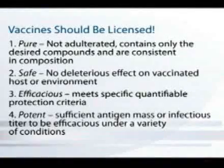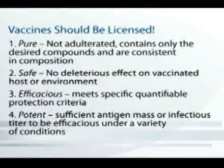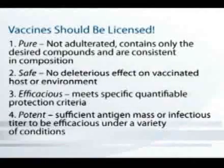That vaccine should be demonstrated to be safe so that when administered, it does not produce deleterious effect to the vaccinated host or to the environment that they're in. Third, it should be efficacious. There should be studies done to show that it meets minimum quantifiable protection criteria that shows the vaccine is of value. And finally, the vaccine should be potent. That is, it should have sufficient antigen content or a sufficient infectious titer that it will be efficacious when used in the field under a variety of conditions.